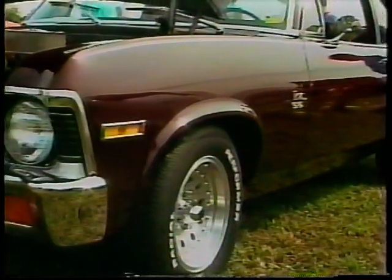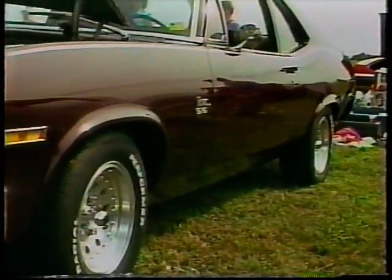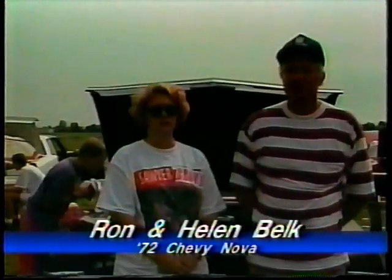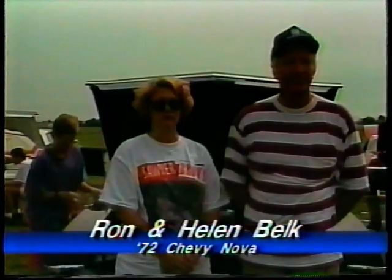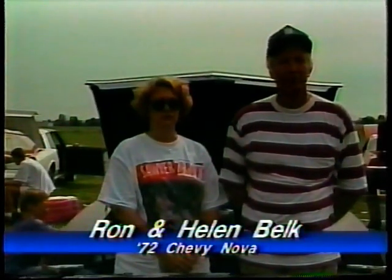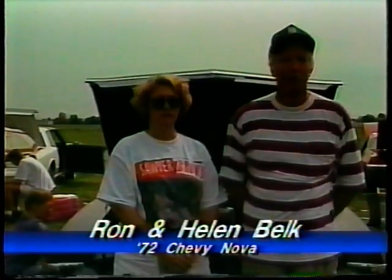This is a 72 Nova. It's a 350 engine, pumping about 365 horse in that area. Well, we just enjoy muscle cars. To us, it's a challenge. We've been showing cars for quite a few years. We just really enjoy the people and the nice automobiles.